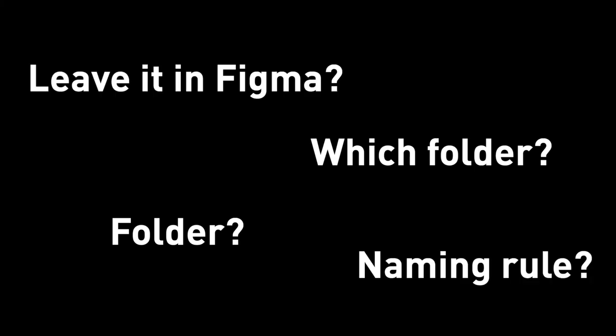Do I put them in a folder? Do I leave them in a Figma? How do I name them? You don't know what you don't know. So asking them is the best way to find out.